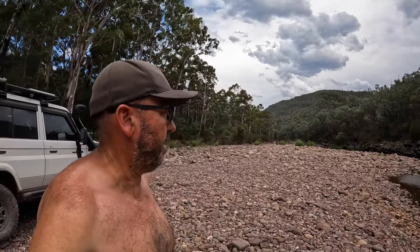Yeah, this would be a nice spot to camp. That water hole's so nice and deep, you can swim properly in there, it's unreal. Yeah, but the wind's picked up, we're gonna head off.